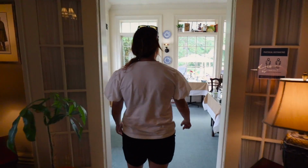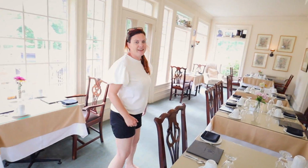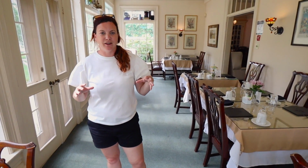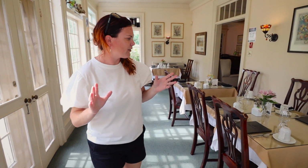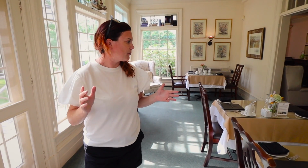Yeah, and then in here, well, this would be the dining room. Look how bright this is. So they do have breakfast here every day, and I have to say it's worth coming here just for the breakfast. They have epic, amazing breakfasts. You can also throughout the day, I think, get beer and wine and maybe a few little tasting plates and that kind of thing. But it's a beautiful room with lots of sunlight, lots of windows.